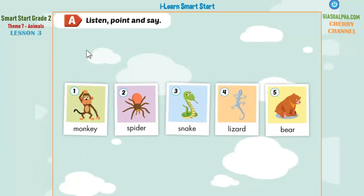A. Listen, point, and say. 1. Monkey. 2. Spider. 3. Snake. 4. Lizard. 5. Bear.